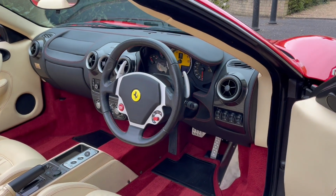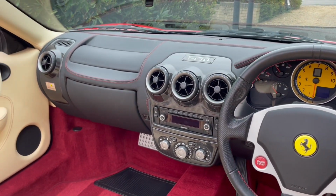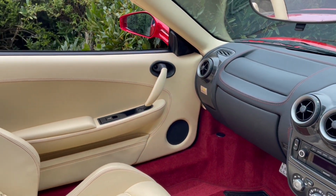Moving inside the car, as you can see, the Crema leather is in excellent condition, as are the Bordeaux carpets.